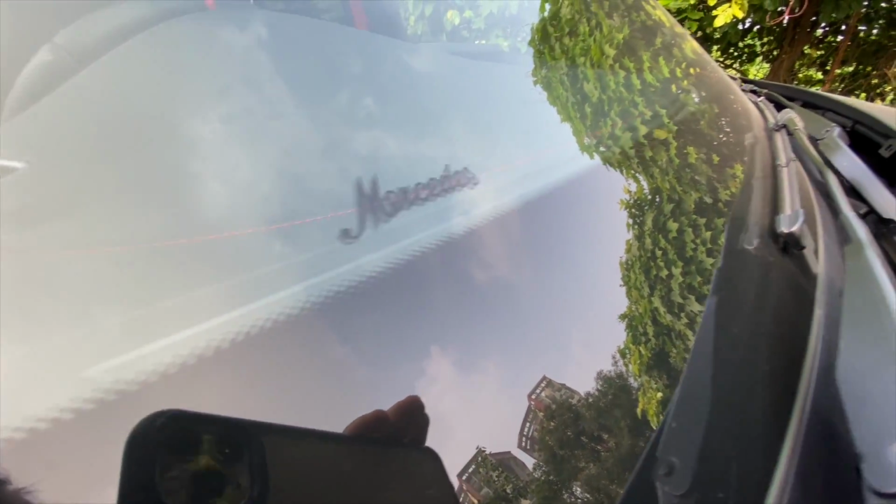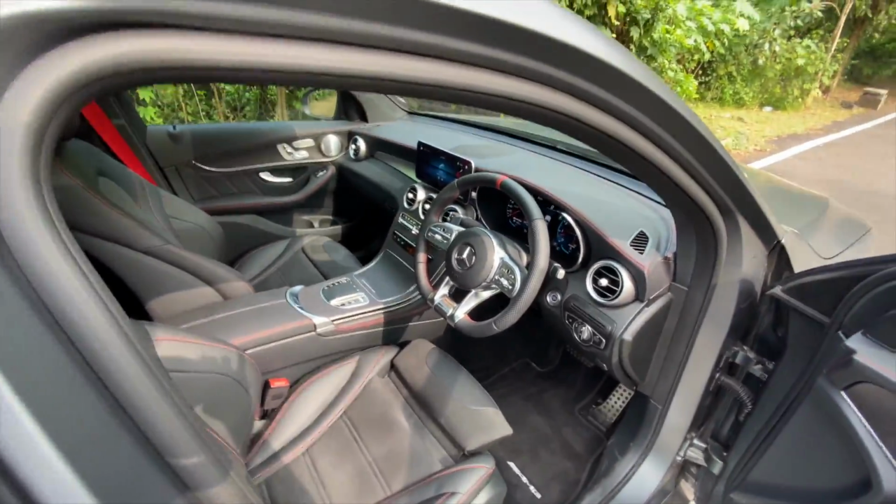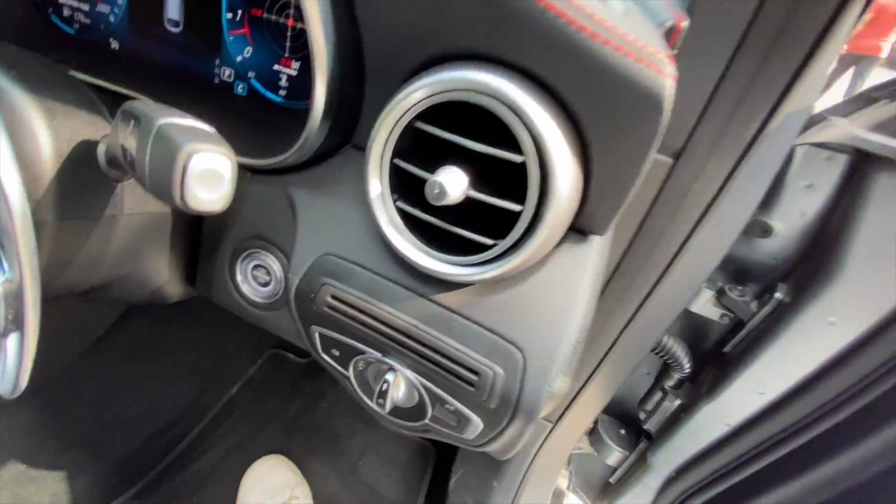Okay, here Mercedes has been written. Yeah, there Mercedes has been written. What they do now, they sometimes write Carl Benz, sometimes they write Mercedes. Yeah, there it is. It's a nice and subtle touch. Basically, it's kind of an Easter egg. This is the engine start button.